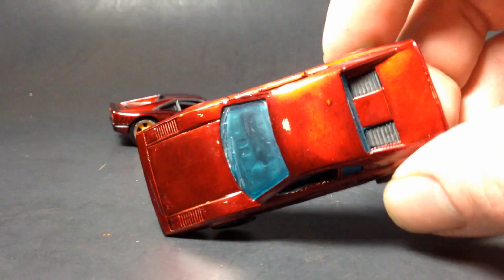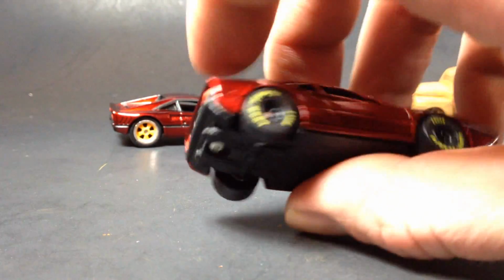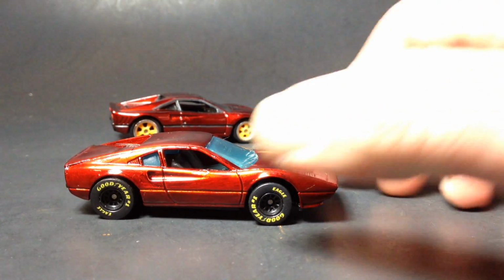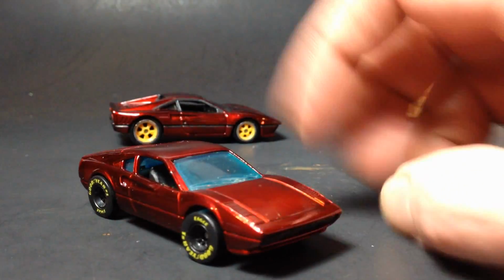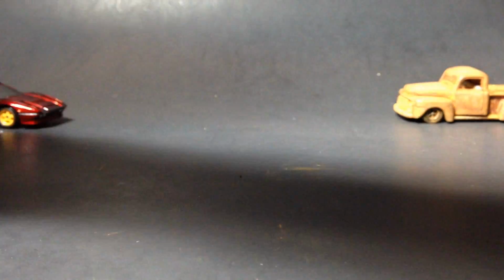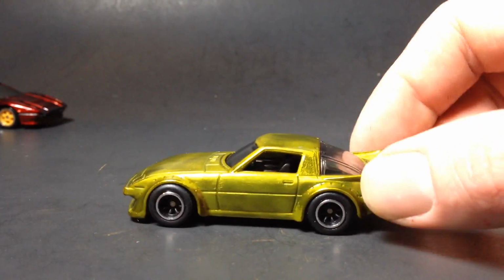But the paint job looks pretty sweet on it. And just detailed it a little bit, but looks pretty cool. But yeah, the axles are not sitting level inside of there, so I need to fix some stuff. So there's that. Here's a Mazda RX-7 and this sweet metal cast paint job.